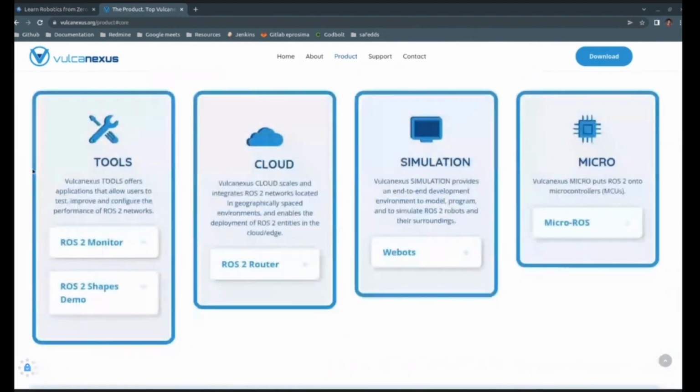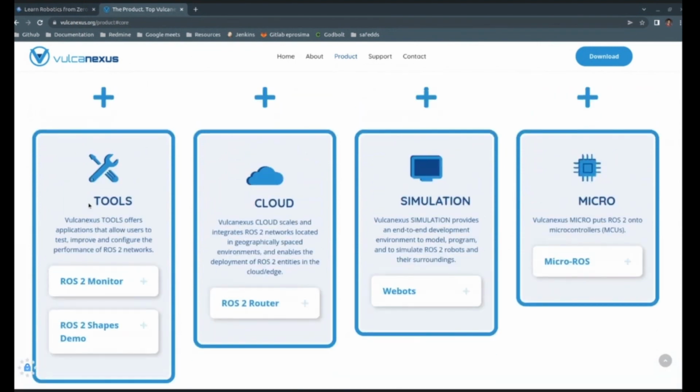And then we have prepared different packages for the main purposes that we see in the usages of ROS2. One is Vulcanexus Tools, which offers the monitoring tools to be able to monitor whatever you are doing. This is on top of the core, so you can install just the core, or you can install one of these or all of them, in any combination you want. We have Vulcanexus Cloud, which includes a package specifically designed to use ROS2 in a cloud to edge or microservice architecture, if you'd like to think about it that way.